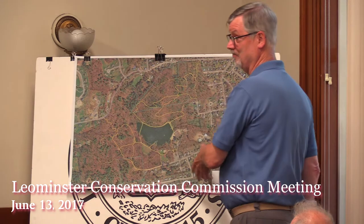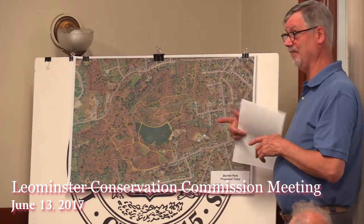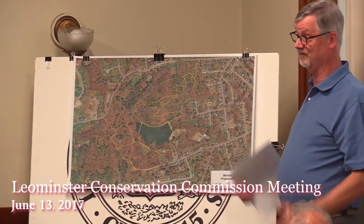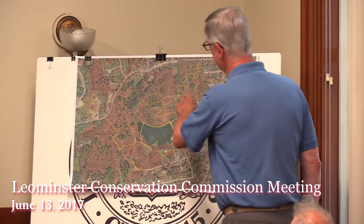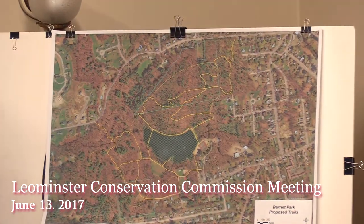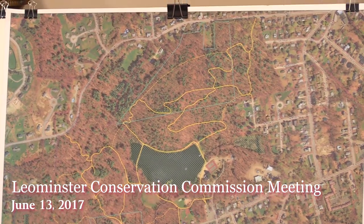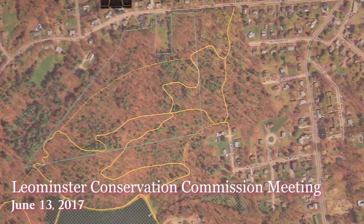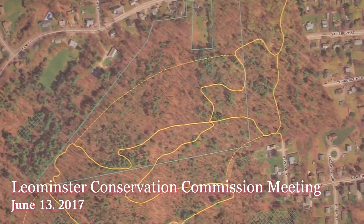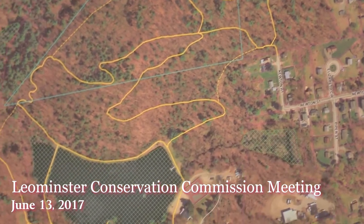Given the nature of the property, it has been sensible to look at developing and managing that as a park, the city's premier passive recreational park. So the trails here that are solid yellow lines are the trails that are already existing, on the copy that I gave you. In addition, the trails in the dots are new trails that since that was done have been put on the property. And then there are these dashed lines, which are future trails.